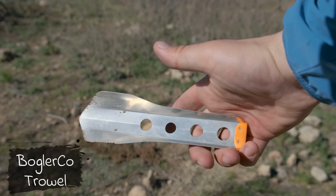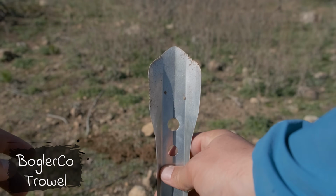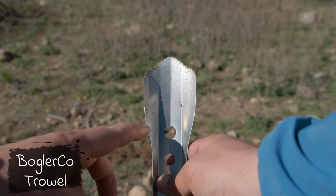My tried and true trowel, the Vargo Dig Dig, is solid. This thing could cut through concrete, but its beastliness also makes it very heavy. In steps the Bogler trowel. It has all the features I like about the Dig Dig: ergonomic grip, good size, serrated edges for cutting through roots, but in a much lighter package.